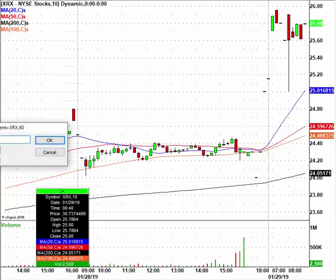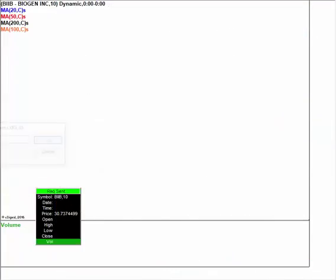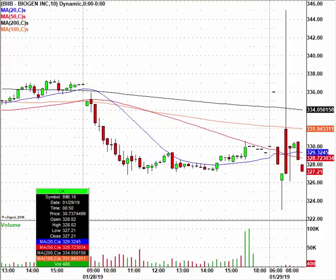Next up, I want to take a look at BIIB, which is Biogen. Stock right now is trading at $327.21. Closed at $330. So this is getting hit a little bit. I don't see a whole lot to do here. If this stock got down to say the 300 level today, that's where I do get interested in the name. So keep that on the radar. Until then, I'm not looking to dabble in it at the moment.